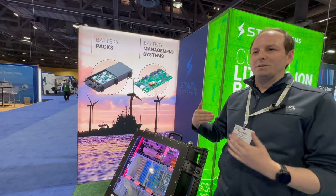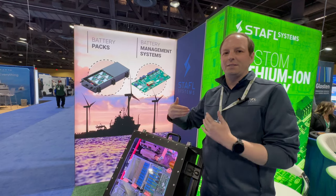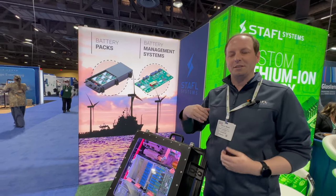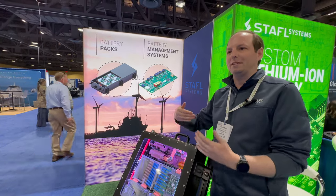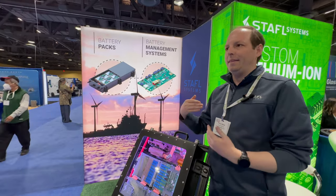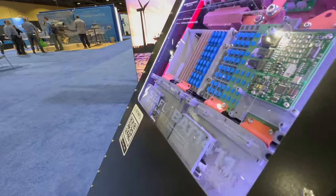If we're still getting into an unsafe state, then we get into our passive system. That's going to be our fuses. It's also going to be our passive propagation resistance systems here as well. All of that's really going to allow us to have a completely safe battery pack, which means that we're not going to get propagation.